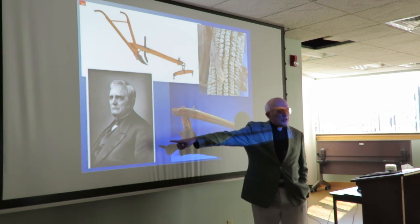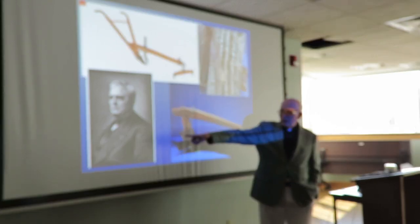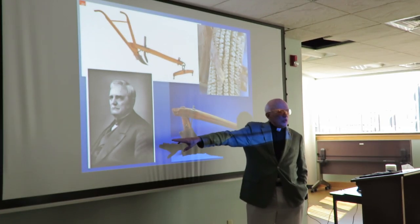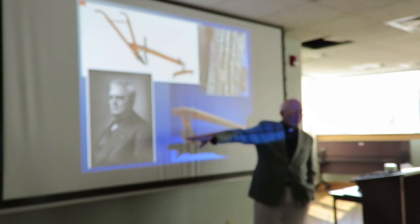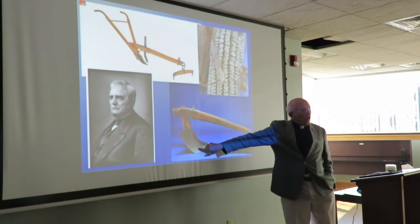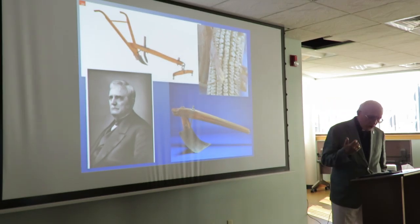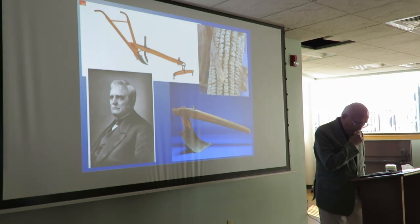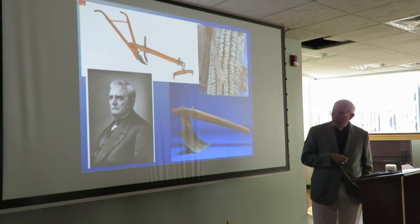This gentleman, you may know his name. You don't recognize his picture. Imagine he was green. Imagine this suit was green, and his name was written on it in yellow. That is John Deere. And John Deere invents an all-metal plow, an all-steel plow. Also, his rival, of course, James Oliver, 20 years later, comes up with a similar one.